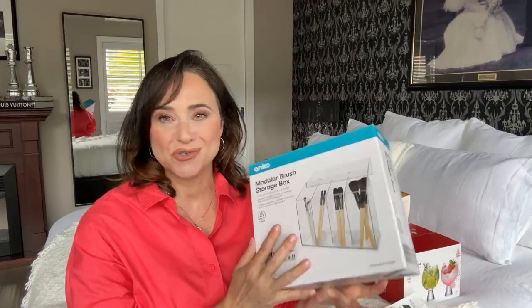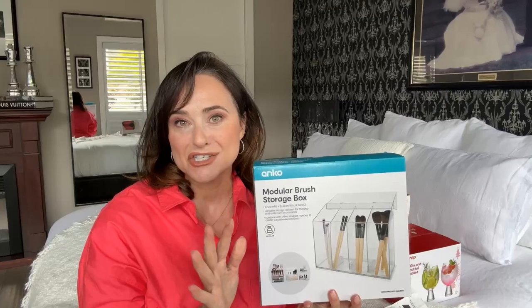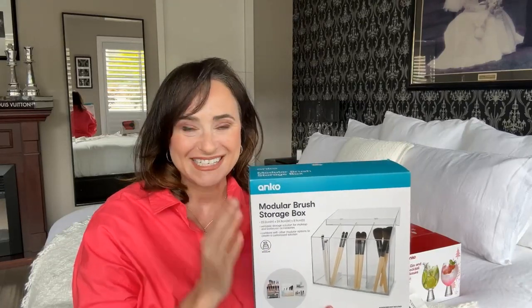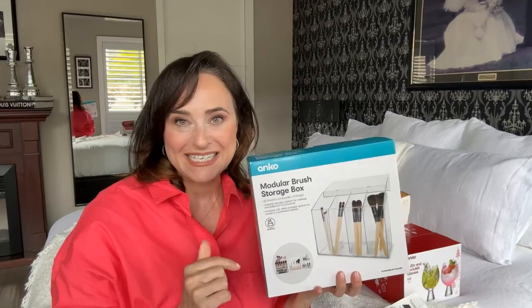The reason why I popped into Kmart was to pick up this modular brush storage box. I'd seen it online and I'd been in store a couple of times and the shelves are always bare, but I found it this time. Now, this is to replace the container of brushes that I have in my vanity at the moment.